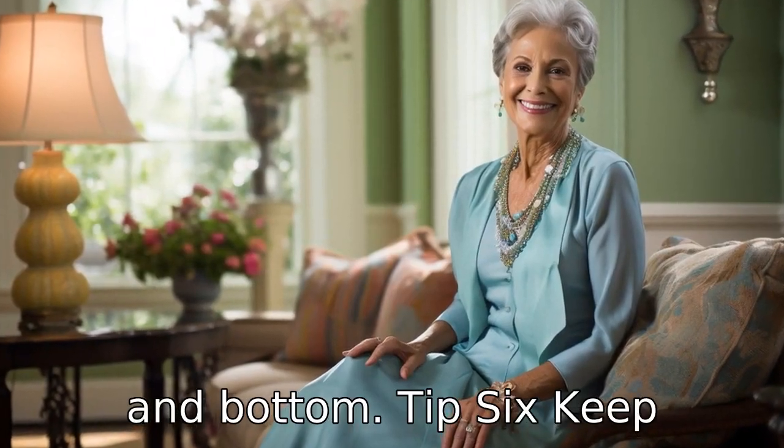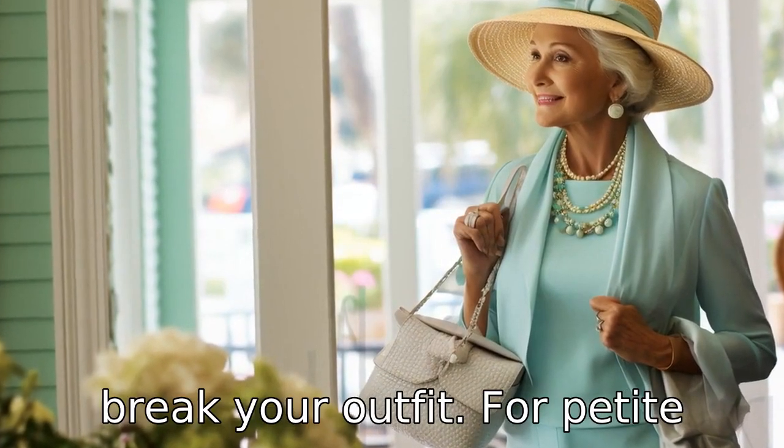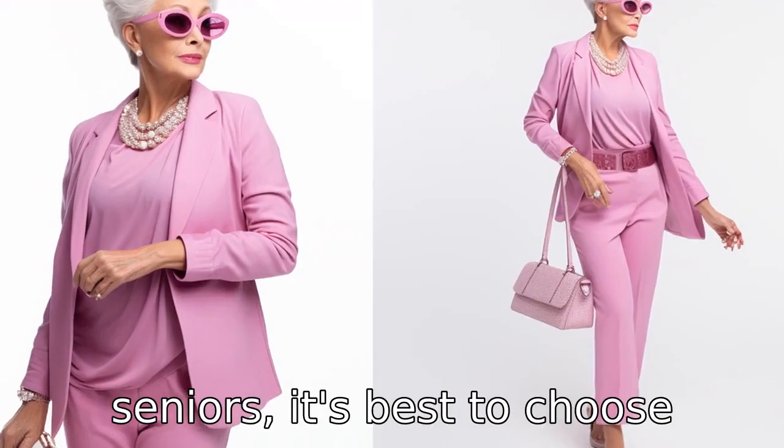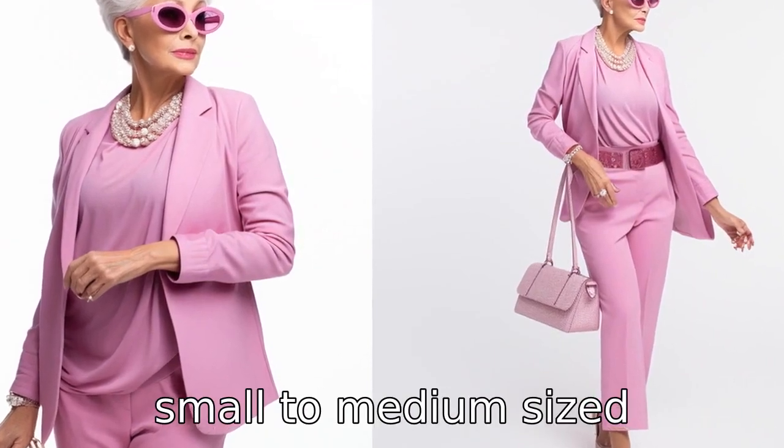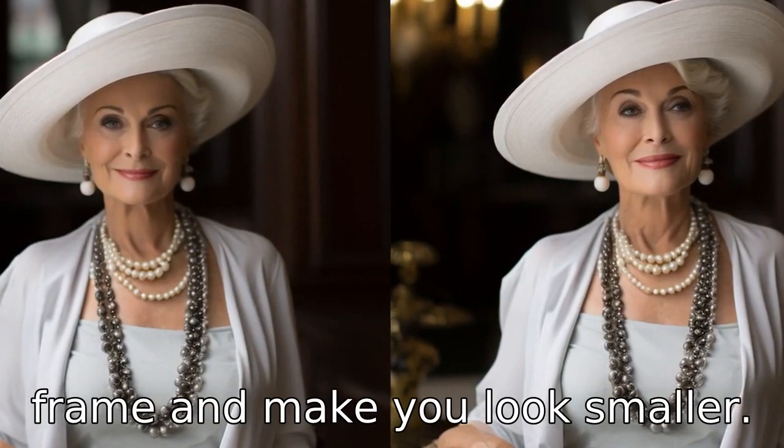Tip 6. Keep accessories proportional. Accessories can either make or break your outfit. For petite seniors, it's best to choose small to medium-sized accessories. Oversized accessories can overwhelm your frame and make you look smaller.